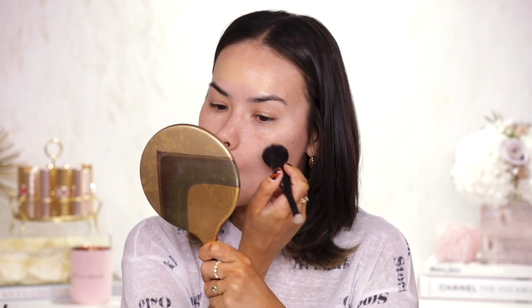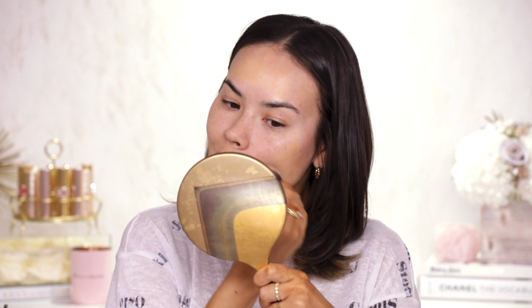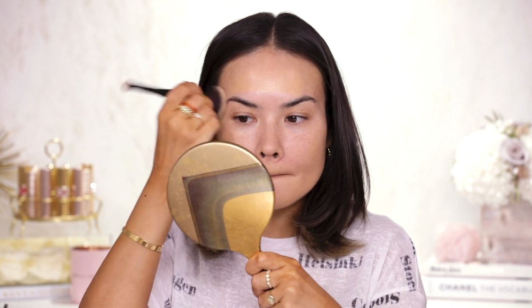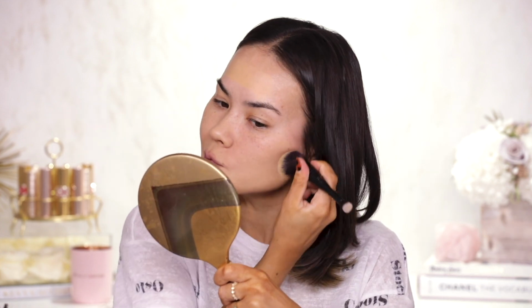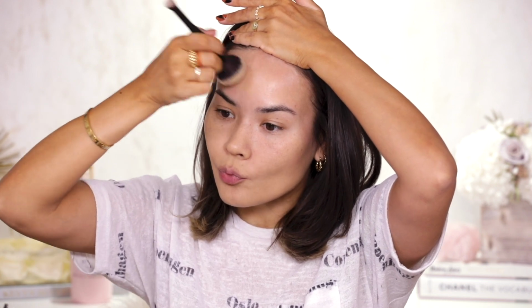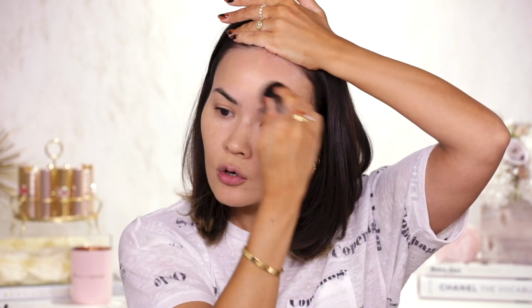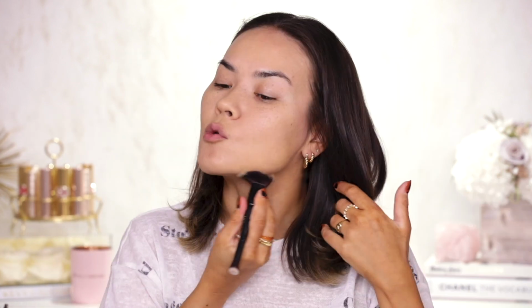So with this foundation, I find that less is really more. You don't need a lot of product. You don't want it to look cakey and fakey. So I like to apply it to the perimeter of my face first and then kind of bring it in. With this one, I really feel like the formula is so flexible. It's so easy to use. It's very forgiving on skin texture. It has good coverage, though not full coverage. But for me, right now, this is perfect. It wears really well. It feels super lightweight on the skin. And it's $39.